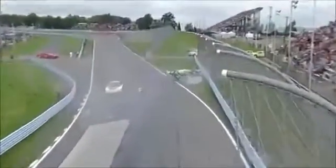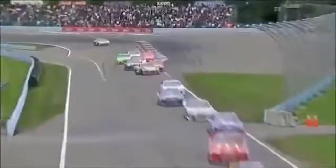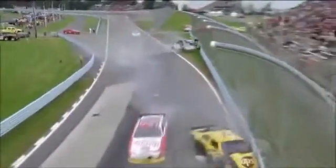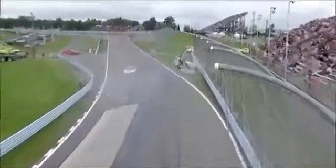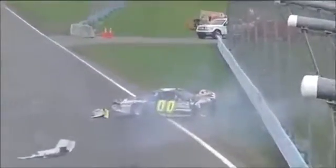Oh, big crash in turn number 2. Oh, goodness. Oh, my gosh. Goodness gracious. Wow. Like Boris said, got into the 6 car. Oh, my goodness.